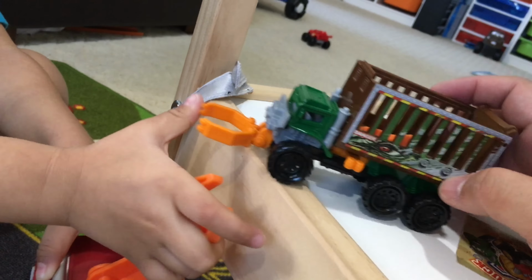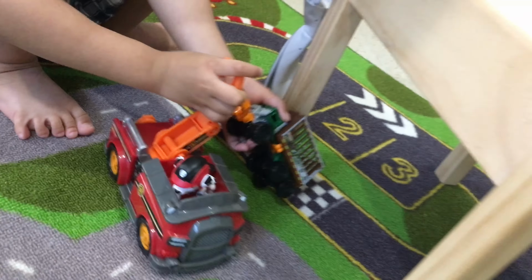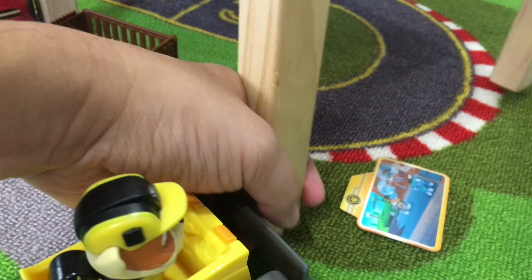And the sound was coming from up here, on this big building. This car vehicle was in trouble. Help me, I'm stuck. And then Marshall was already there with his grappling hook. Yay. And then Rubble said, I want to do something too. Here, I'm gonna bulldoze this building. And then he bulldozed, he lifted it up.